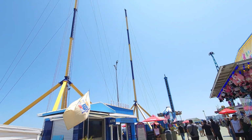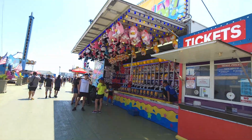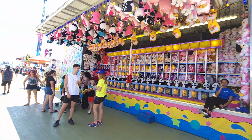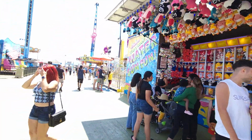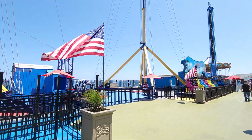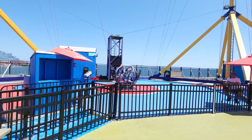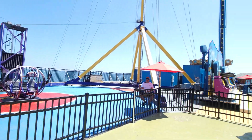So right here is the Slingshot, which is a standard extreme ride there for the thrill seekers. You got even more games here. Water gun fun. So basically the Slingshot is the hamster ball that we always know and love. And of course they got cameras nowadays so you can see yourself flying.